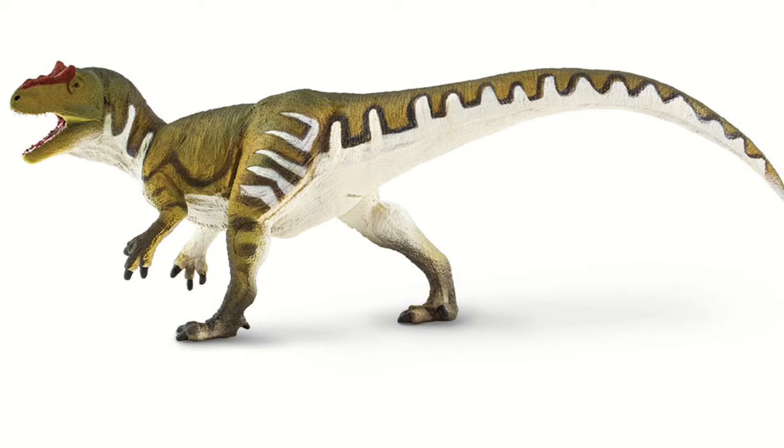Next up, we have a figure that I know I'll be getting for certain, which is the Safari Allosaurus. If you don't know, the Allosaurus is my second favorite dinosaur, behind the Giganotosaurus and in front of the Saurophaganax. Anyways, I really like the paint scheme on this figure. I just love how the greens mesh with the white and the oval and the pattern on the back and the red on the head. Oh, I love the paint scheme. My main problem with it is the overall sculpt of the figure, which is that it looks fat. I completely agree with Cam on this. But apart from that, I really like it.